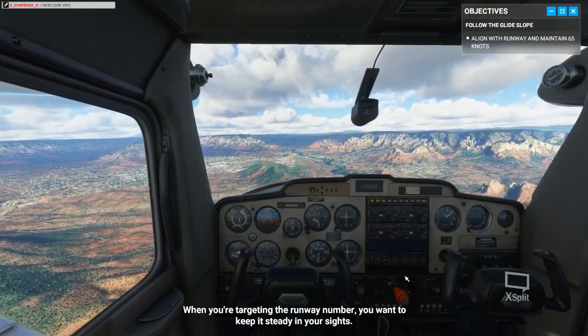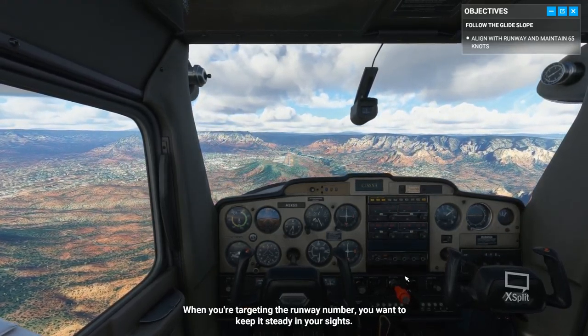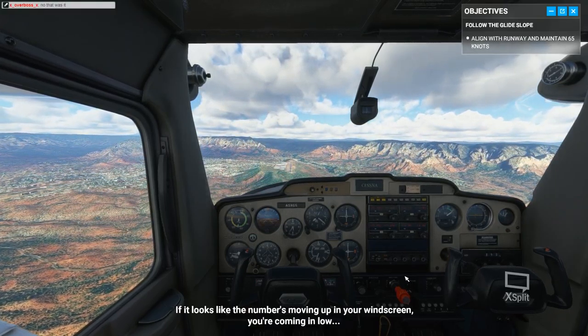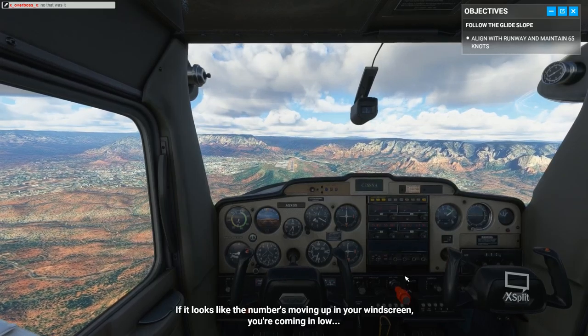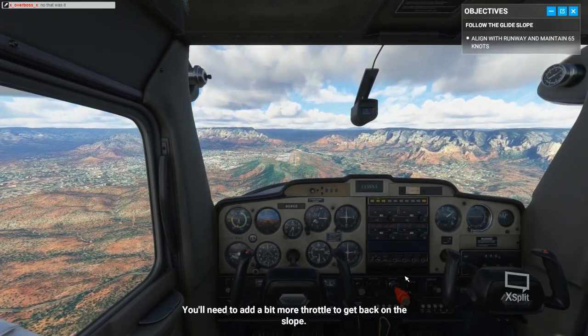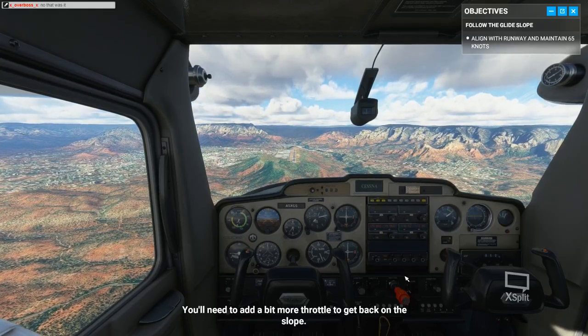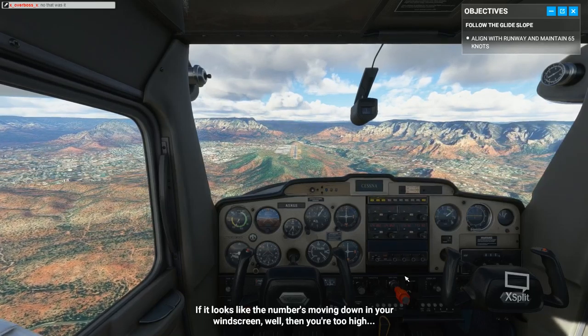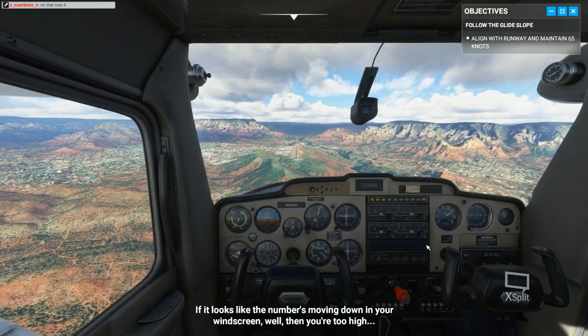Maintain 65 knots. Change your pitch if you need to, and keep your aim point on the runway number. When you're targeting the runway number, you want to keep it steady in your sights. If it looks like the number's moving up in your windscreen, you're coming in low. You'll need to add a bit more throttle to get back on the slope. If it looks like the number's moving down in your windscreen, then you're too high.